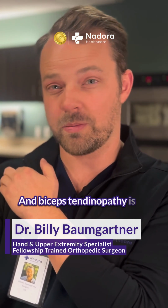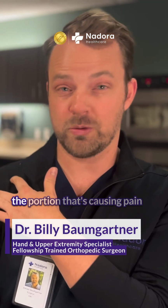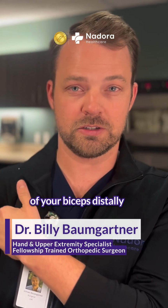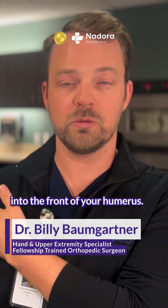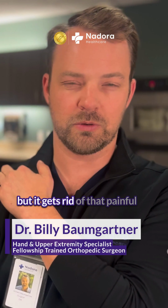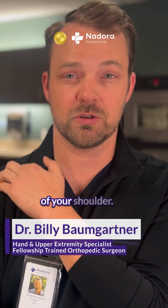And biceps tendinopathy is treated by cutting out the portion that's causing pain and sewing the front of your biceps distally into the front of your humerus. And so it still allows you to use your arm normally, but it gets rid of that painful portion that's on the inside of your shoulder.